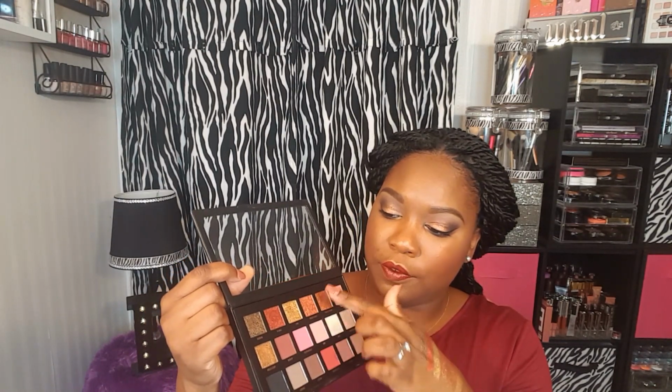So I'm just going to get into the swatches and show you guys the swatches. I swatched all of the textured shadows first. The names of them are Dubai, Fling, 24K, Rose Gold, Trust Fund, and hashtag Blessed. So these are 1, 2, 3, 4, 5, 6.